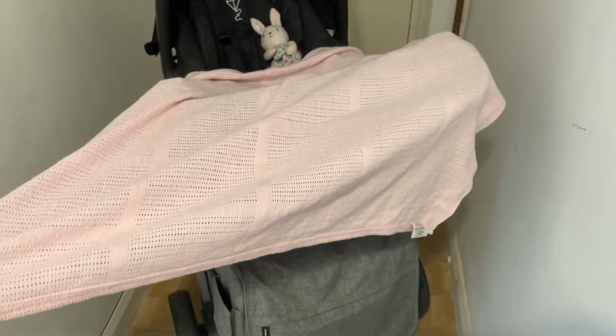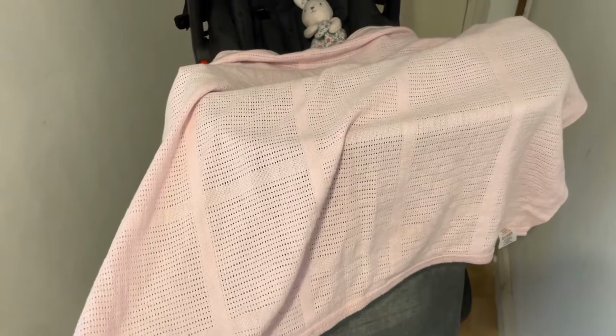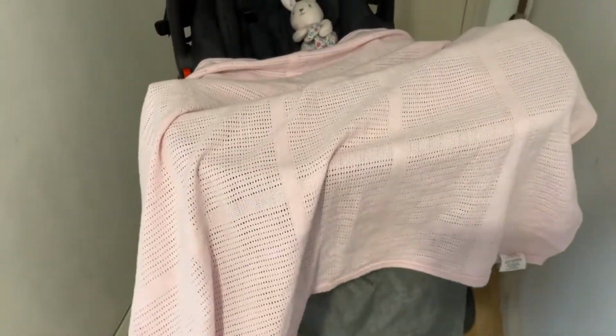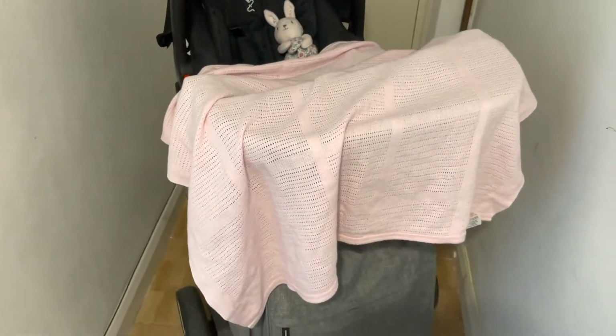So I've had this now for 3 months, and it doesn't really get dirty, because I only use it when I go outside, and so far she's been quite good. I don't want to jinx her, but she hasn't really been throwing up when we go outside, so mashallah, thank God. I only use it for outdoors as well, because it's pink. And I do have smaller ones which are white, which I use at home.